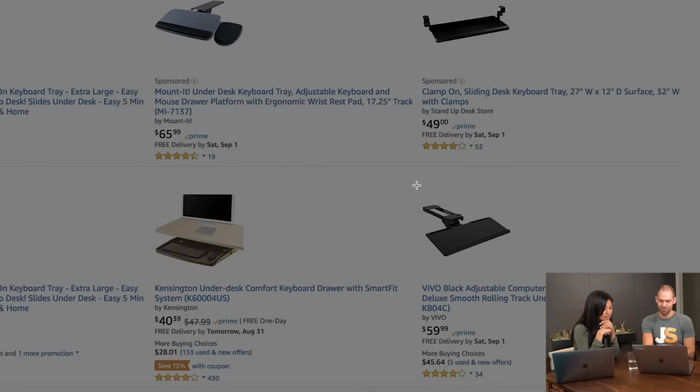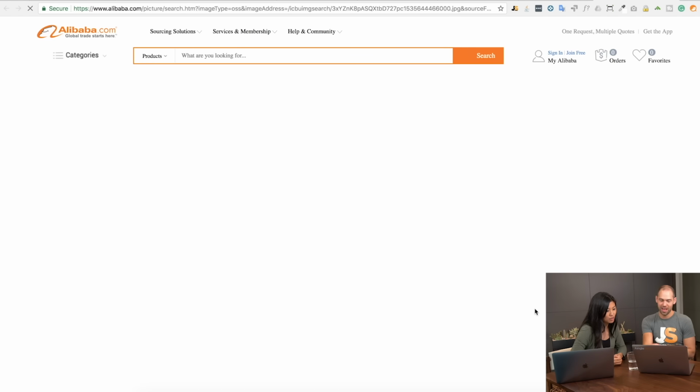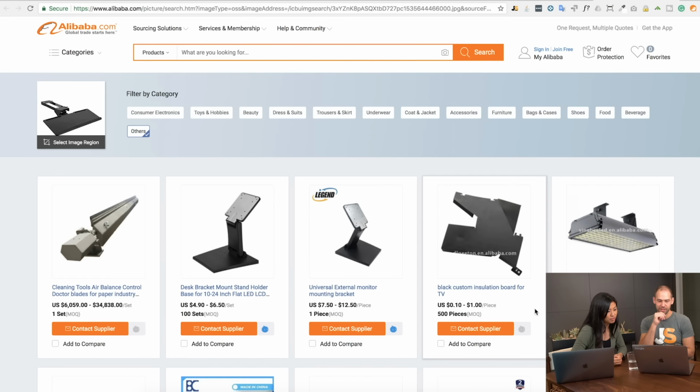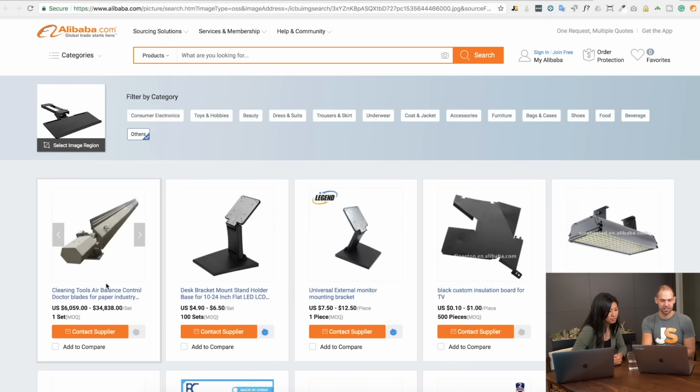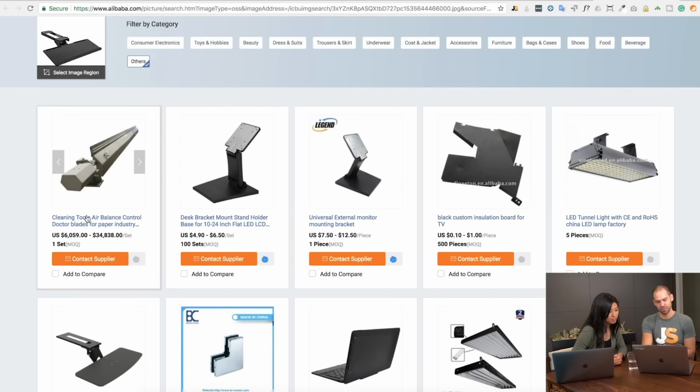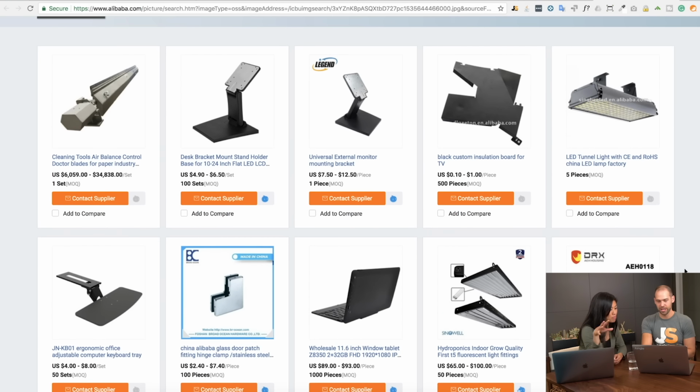So we're just on Amazon right now. We're just going to grab one of the keyboard trays, click capture, and then it does this image search on Alibaba. Yeah. And it seems like some products work better than others. Like for example, that's pretty much the exact same keyboard tray. So essentially we look at the shape and color of the image, and we're able to match the product that we have on Alibaba.com and show it to you. So this tool is available on PC, also on the Alibaba mobile app. When you go to the search bar on the mobile app, you click on the little camera icon. Yeah. And then you can take a photo or upload a picture of the product, and we'll do the same trick.